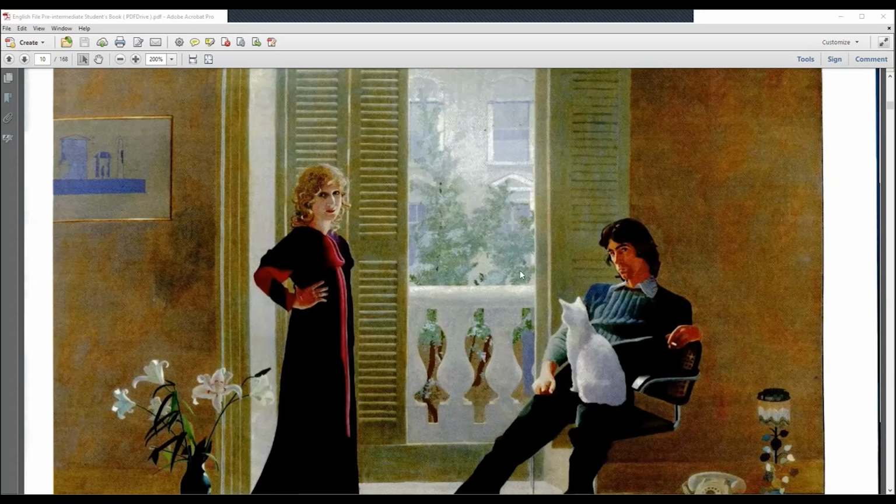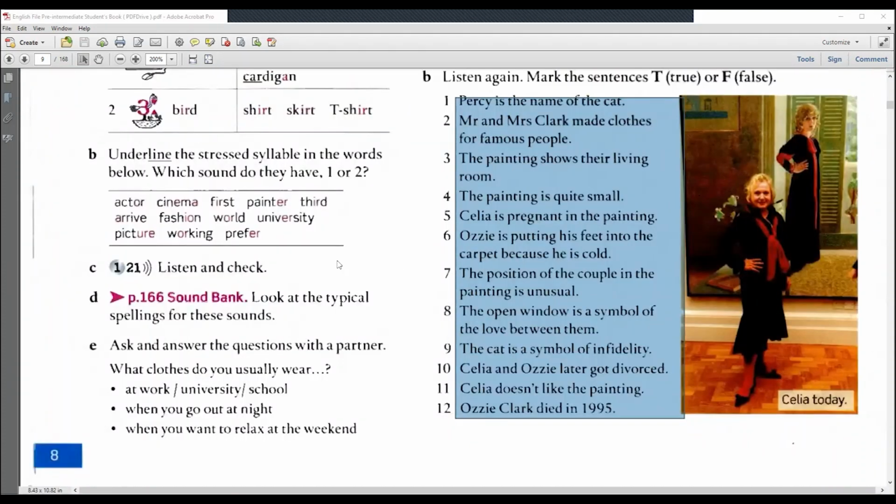So just remember that when you have a partner, wife or husband, and you try to have another affair, it's not good for your life. You may get divorced or you may be killed by your lover like that. So be careful not to have such things happen in your life.